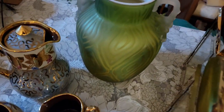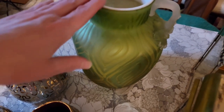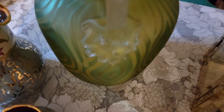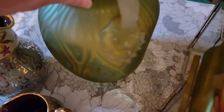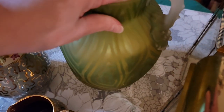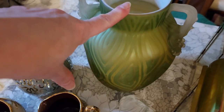I have this gorgeous antique vase. It is phenomenal. The handles are amazing. This is such a beautiful shape, and it is 9.5 inches tall. It is a biggin. This is $150.